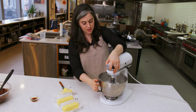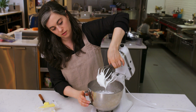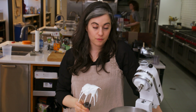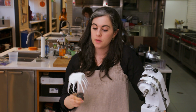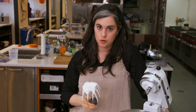So it's only been a couple of minutes. You can see I already have a very stiff, really beautiful, super nice meringue. Look at that. I like this meringue for the following reasons. One, it looks very dense. I don't see big air bubbles in it, so I haven't over-whipped it. Two, nice, firm peak. Three, very glossy and smooth.